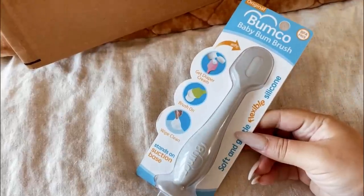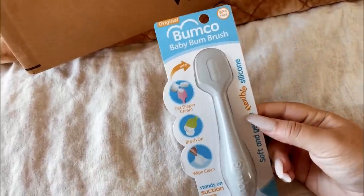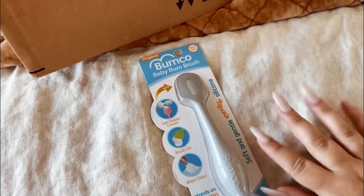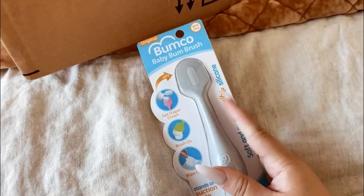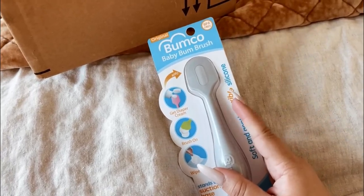Also got this Bumco baby bum brush, which I'm actually pretty excited to use, especially because I typically have nails. Sometimes they're longer than this. I hate when like cream and lotion and stuff gets underneath my nails.